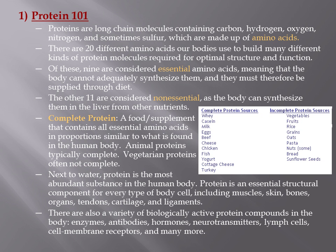So before we talk about the product specifically, I want to give you a little background information on protein in general that will help you understand why Warrior Food is such a great product.